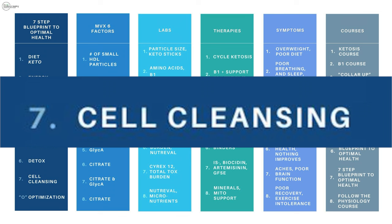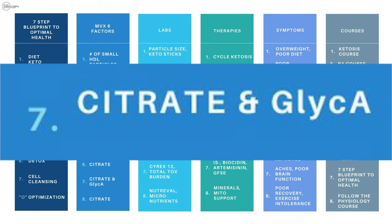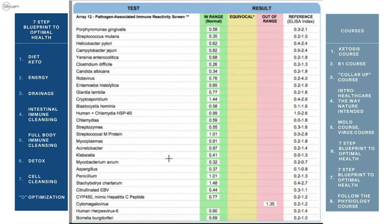So when you clean the cells out, it's the same sort of idea as when you're cleaning out your intestines or cleaning out the rest of your body. You're lowering both citrate and glyc A. So you're reducing the toxicity and the inflammation and chronic organisms that are living inside your cells. So when I use the word Lyme disease, I'm talking about all kinds of organisms in your cells, just like what I showed you with Array 12 earlier. Candida can be in the cells. Mold, viruses, bacteria, parasites can be in the cells. It's not just the Lyme organisms such as Borrelia burgdorferi.